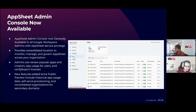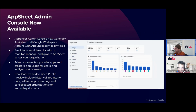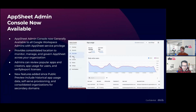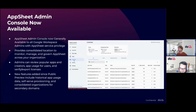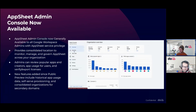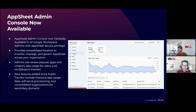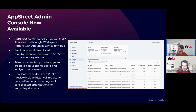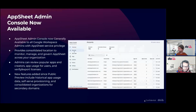Some of the new features added since the public preview of this, which was a while ago, include the historical app usage, what users are installing on their own, and also if there are any secondary domains in the Workspace domain, are there any apps specific to that? I think that's great to call that out specifically as a reporting function. So we'd like to see that.